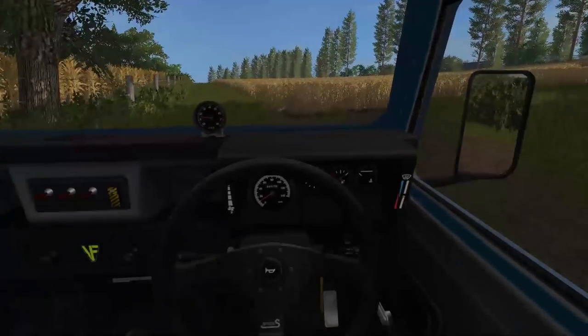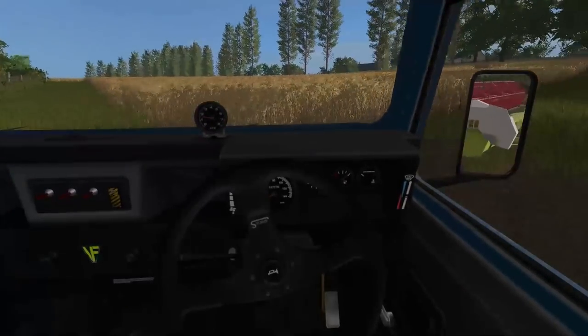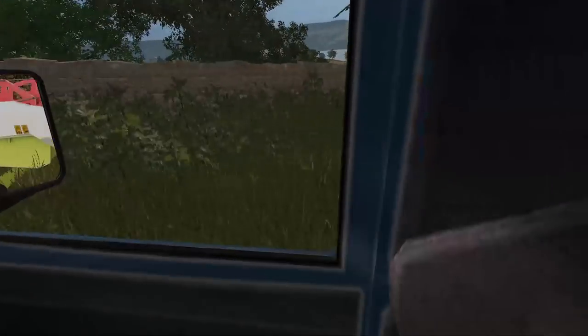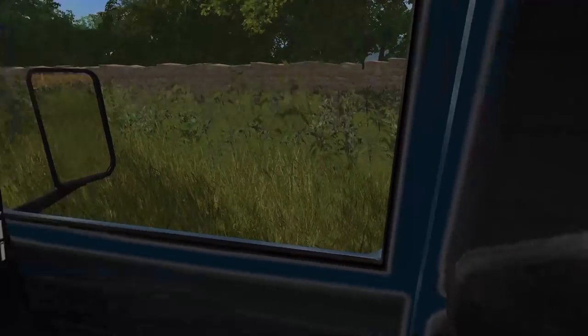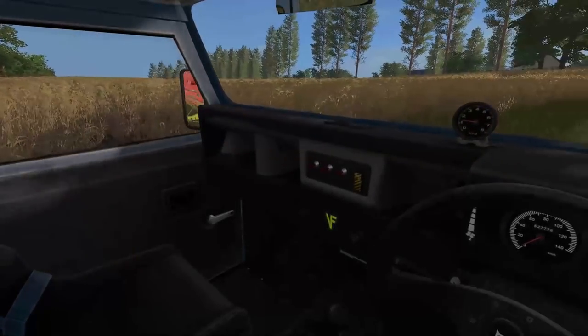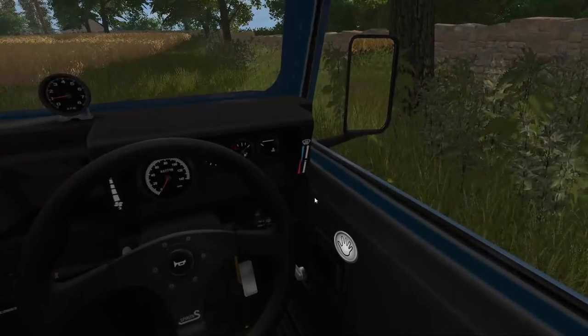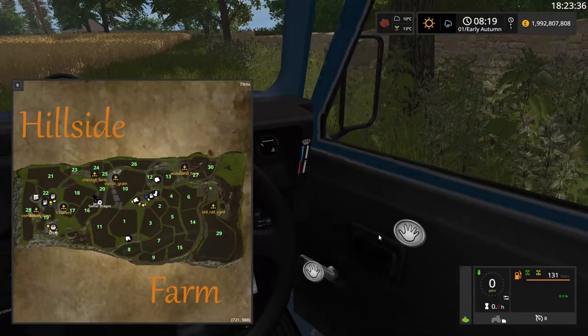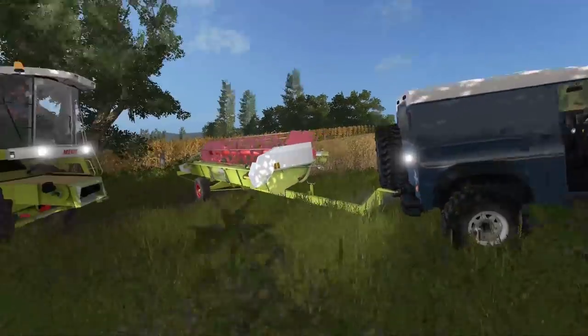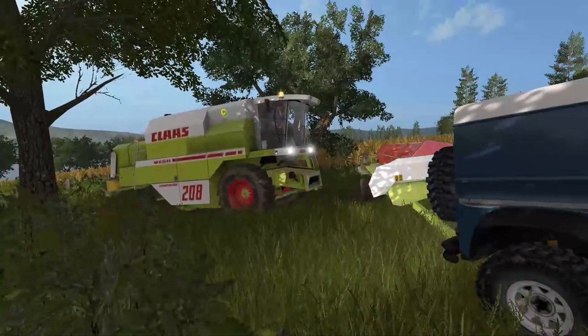So what I'm going to do, because I've got the header trailer on here, I'm going to swing out this way. Where are we there? Let's have a look, see how that looks. Perfect. Lovely stuff.